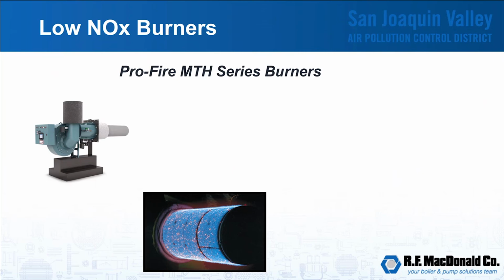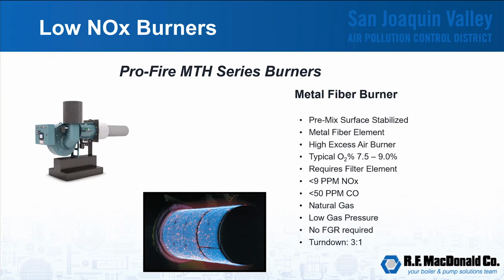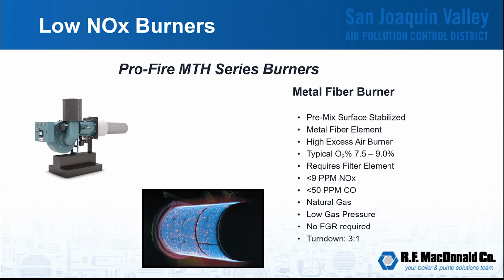Last but not least is our MTH burner. This is our fiber mesh burner. It's considered a high excess air burner, operates in the range of 7.5 to 9% O2. This unit requires a filter element to make sure that the burner element doesn't get plugged, which could be a maintenance item. This unit can attain 9 ppm NOx and 50 ppm CO and will burn natural gas.